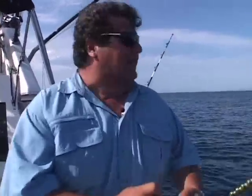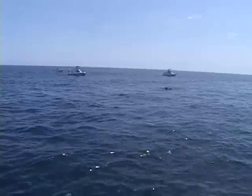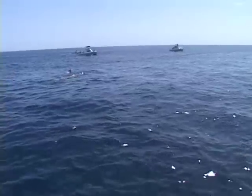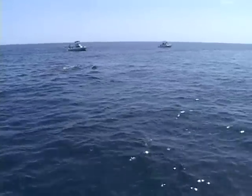Got the first fish of the day going right now. We're trolling this hoochie way back there, and pretty sure it's a small yellowfin. But this area, we see all these boats. There's a lot of porpoise around, and the tuna are swimming right underneath the porpoise. So that's what we're going to be doing part of the day today, is chasing these porpoise, trying to get the tuna to bite. And we're going to be using both trolling methods.